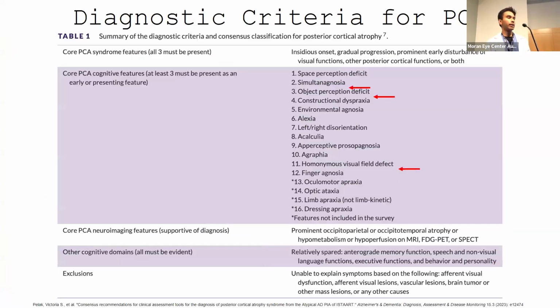So there was a meeting of roughly around the 2010s where they were trying to come up with diagnostic criteria for diagnosing posterior cortical atrophy. And basically, you have to have an insidious onset. There are some core syndrome features. This has to be a disease that progresses gradually with disturbance of visual functions.